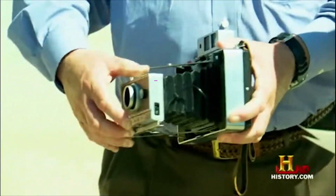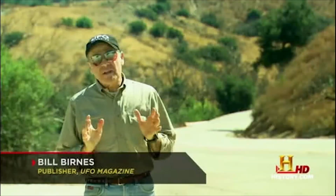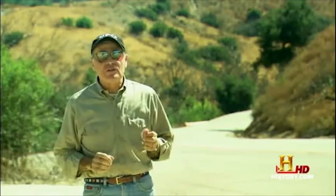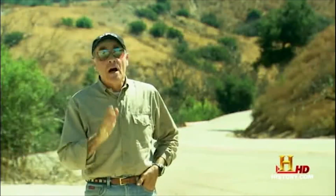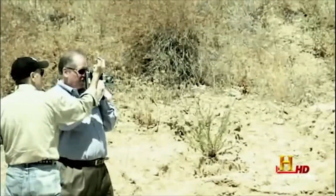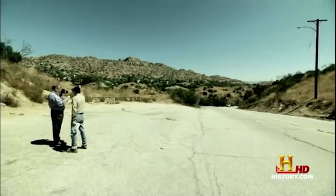Bill has brought in a senior scientist from Polaroid, Ted McClelland, to put this theory to the test. Was it possible for Rex Heflin to snap off three photos in 20 seconds using a Polaroid 101? Ted has brought an authentic Polaroid 101 camera. It is the exact same model Rex Heflin used in his everyday work and to take the infamous photos.